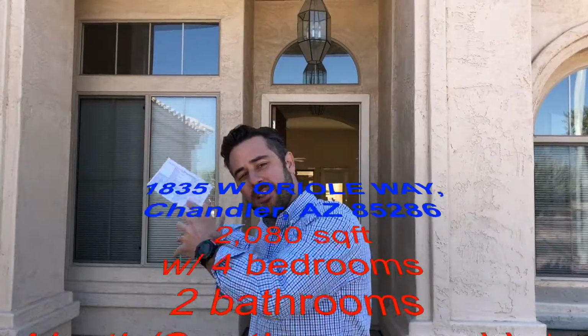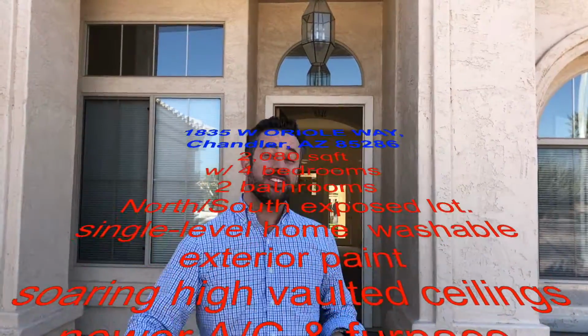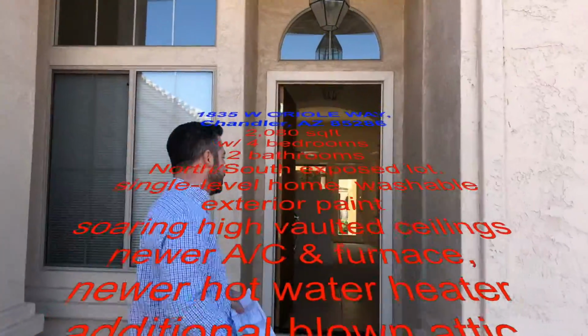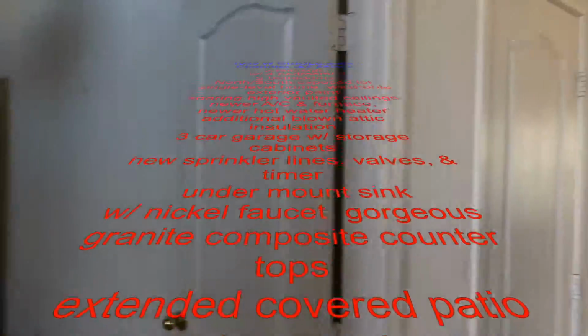We are at another new listing, only 4 days on the market right here in Clemente Ranch. Let's head inside to this awesome floor plan on ORIOLE WAY. It's a four bedroom, well, technically this is a den. So it's a three bedroom plus a nice den if you peek in there. But we're gonna do the quick 2 minute tour.